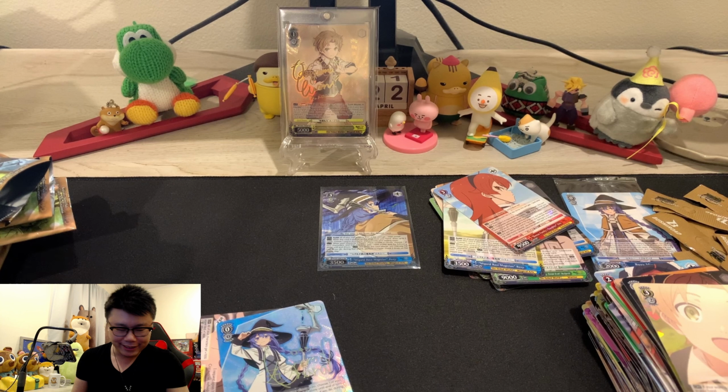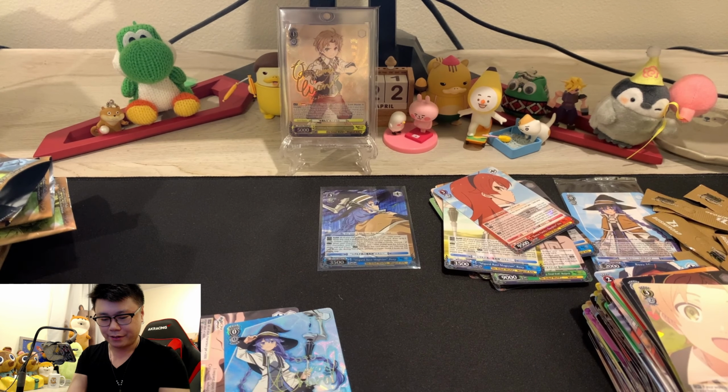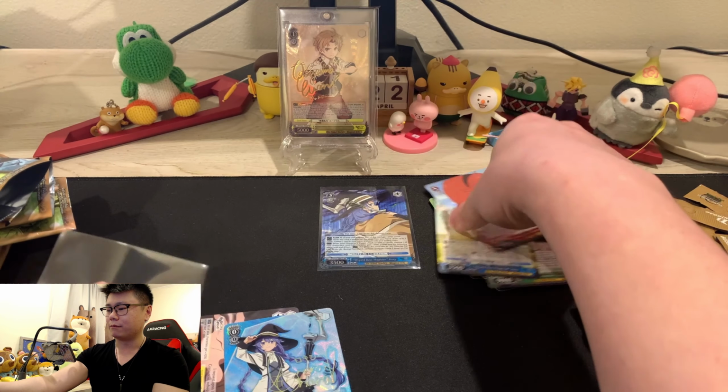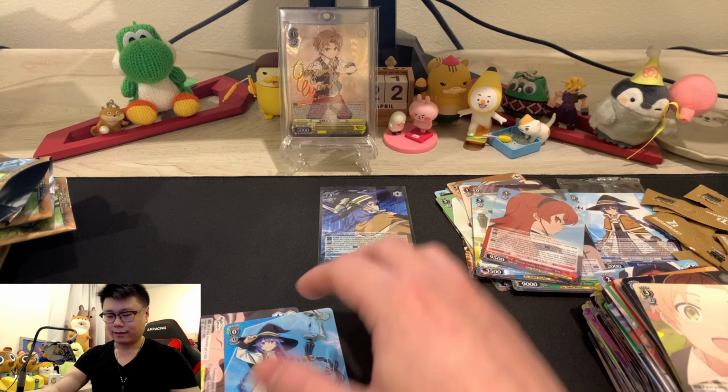Oh, hang on. Let me see if I have a sleeve. I do have a sleeve. I'm not sure, because I do have these looser ones. But I normally like putting my cards in one touches. So let me check if this is one of the loose ones. Yeah, these are just the regular penny sleeves.